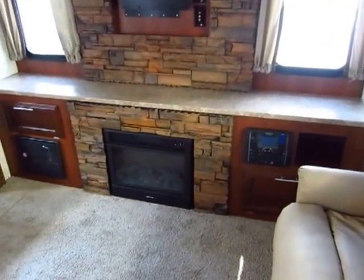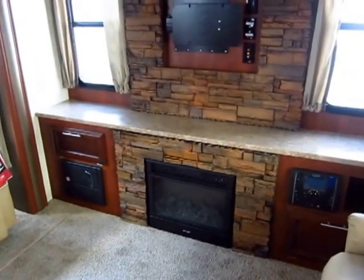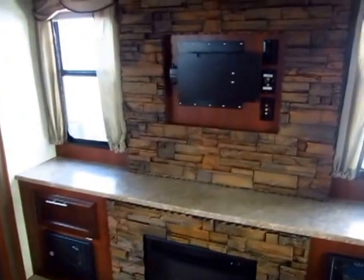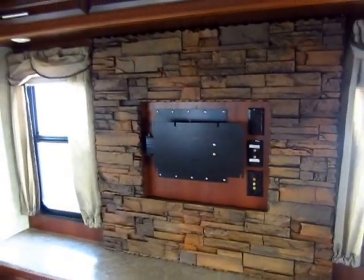The fireplace down here is an electric space heater. You don't have to spend money burning your propane when you already bought their electricity. I'm going to run long on this video, I can already tell, but this is a new product and I'm really excited about it. We did not include TVs on these.